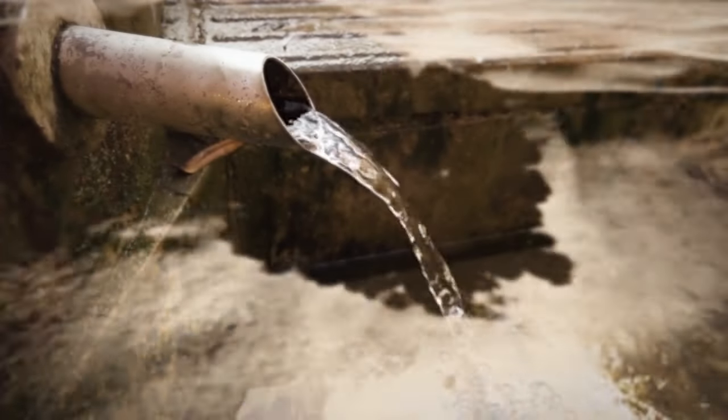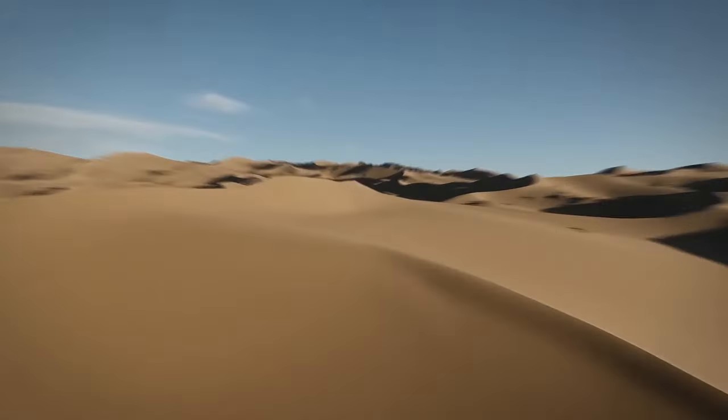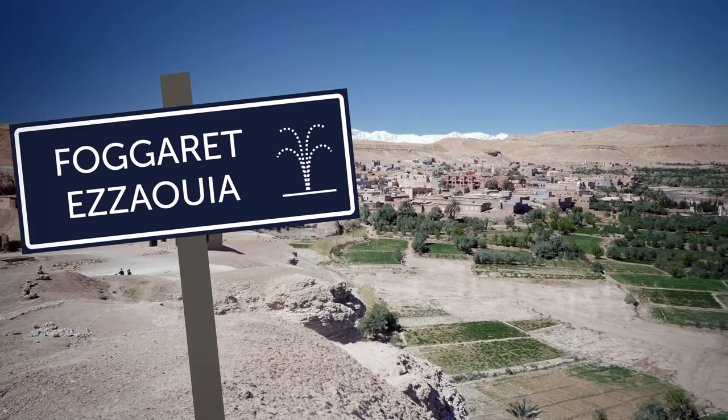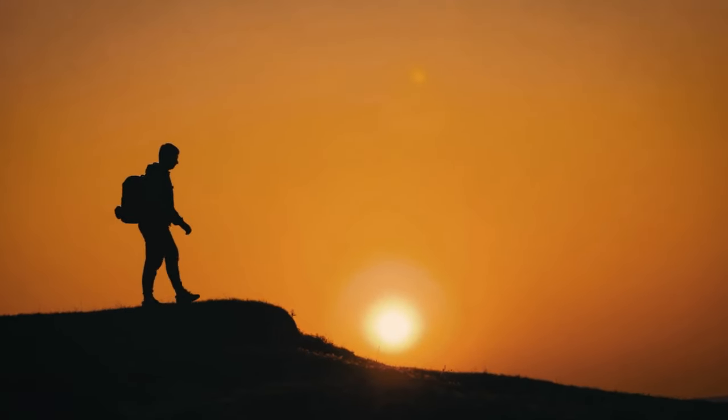Now, let's say these wells made human-made oases possible. Even the closest municipality name was an indication that this could be true. The name Fogueret Essaoya is actually named after Fogueres, these ancient wells. Now, this lead was proving to be very accurate. You decide to travel over there to see for yourself.